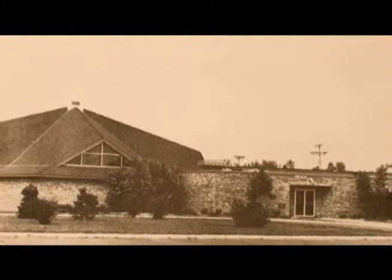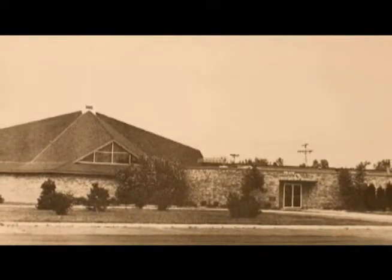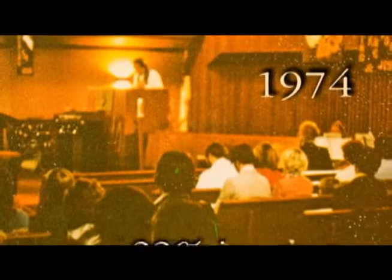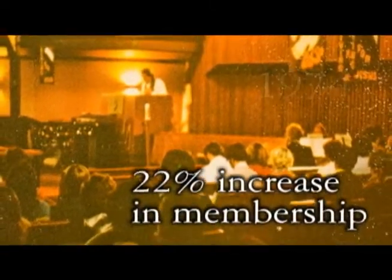In 1972, the decision was made to make room and add on. Sunday school enrollment was too large for the existing space. Construction began in 1973 and was completed in 1974. The new sanctuary, which is the current fellowship hall, held its first worship service on March 31st, and by September, membership increased 22%. In order to make room, a second service was added.